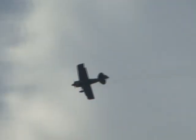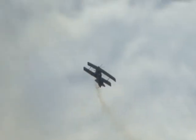Now you'll see some other higher performance modern aircraft. The Pitts Special is really the traditional biplane that got an awful lot of people started in competition and air shows. All right, keep your eye on this, folks. It's going up. Overhead, over.